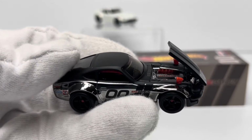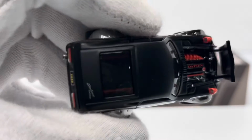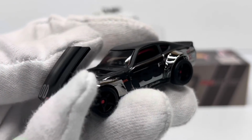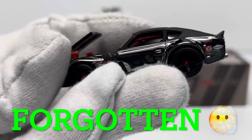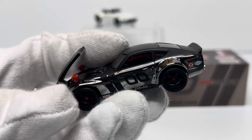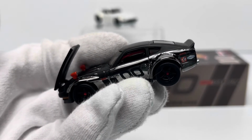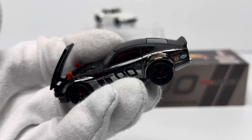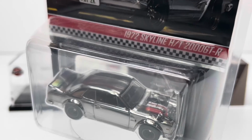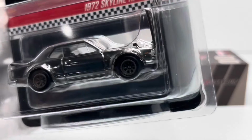So what's the end game with this custom 240Z, Sungkang inspired and BRE liveried? I really think it's gonna be a forgotten RLC release. It looks good, but again, it's not a first edition. It's not the first time we've seen this car or recolored. I really do think that it's gonna follow what we've seen with the premium release from 2021, the 2000 GTR, also in a very similar shadow chrome paint.